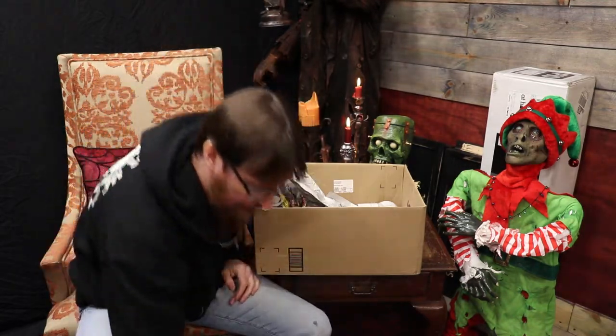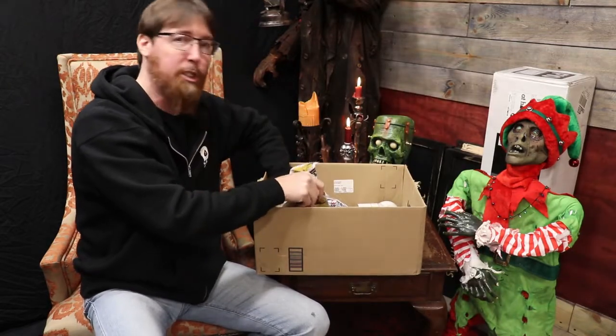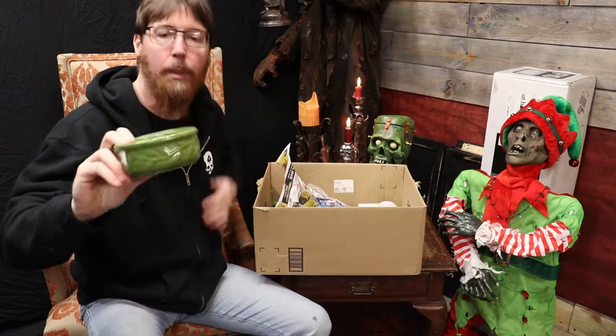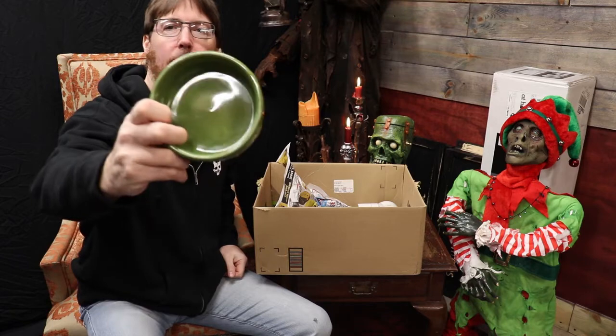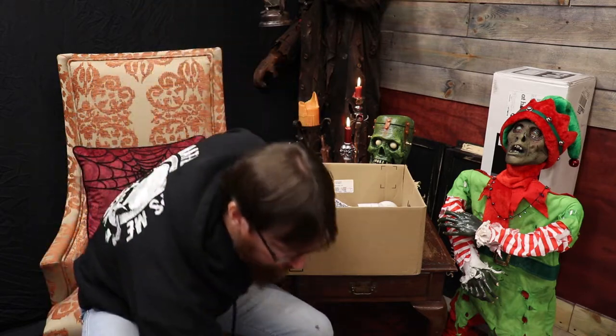Doesn't matter if they mismatch or not. Nobody cares. They'll be great for molding. Like I said, I'm going to show you guys later on how I do molding. So I got probably 10 little molding dishes that I use. Made in China. Oh, great. 50 cents. So with the flat bottom, man, these things are great for molds. And we're going to do that video.